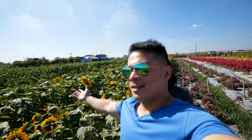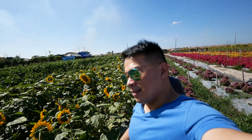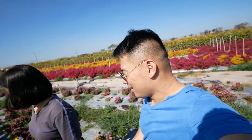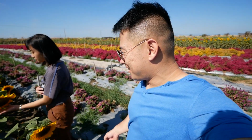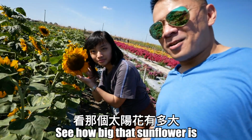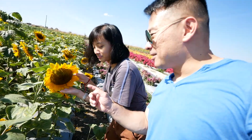Sunflowers. Look at the sunflowers. They are so big, they are huge. How big are they? Can you put your face there? No, turn around. See how big that sunflower is? Huge.